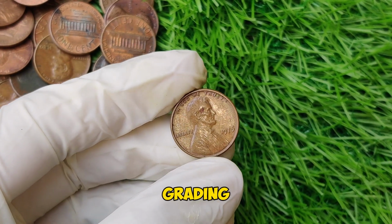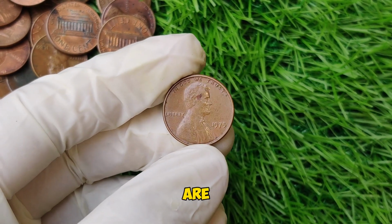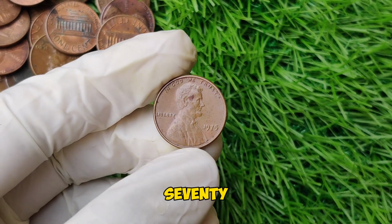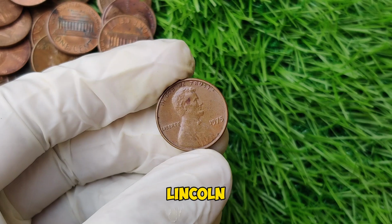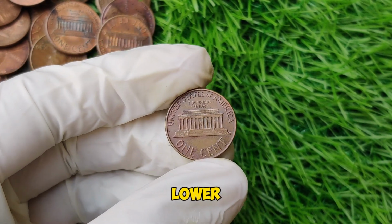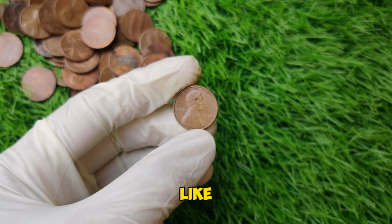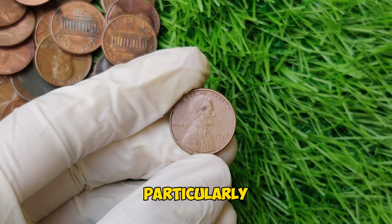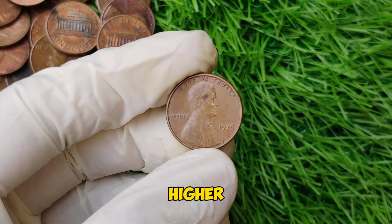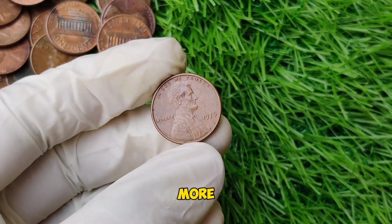When it comes to grading, the condition of the coin plays a crucial role in determining its value. Coins are graded on a scale from poor, P1, to perfect uncirculated, MS70. A 1975 wheat Lincoln penny in circulated condition might not fetch as much as one in mint state, but even lower grade examples can still command impressive prices due to the coin's rarity. For a coin like this, collectors and investors are particularly interested in higher grade specimens, typically those graded MS65 or higher. These are the coins that will likely reach that $80,000 mark or even more at auction.